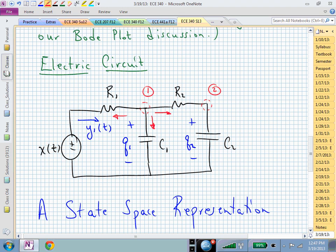And I have that immediately in terms of my state variables, Q1 minus X of t. That's the voltage drop from left to right across R sub 1, and then I just divide by R1. I've already figured out what the current through C1 is. That's C1 Q1 prime. And the current going right out of node 1 is Q1 minus Q2 over R sub 2. That's my first equation.